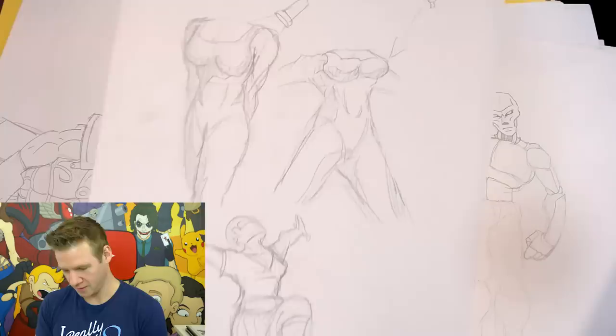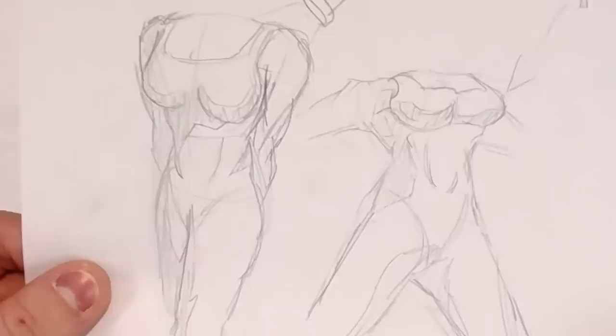Oh, that's me learning the female body. Slowly making progress. Obviously a bit unbalanced here. My ladies still had very broad shoulders and very narrow hips. Cool dude. Weapons and blood and guns. Yep, that's cool stuff. 2005, this is when I was in year 11 and I was 15 years old.